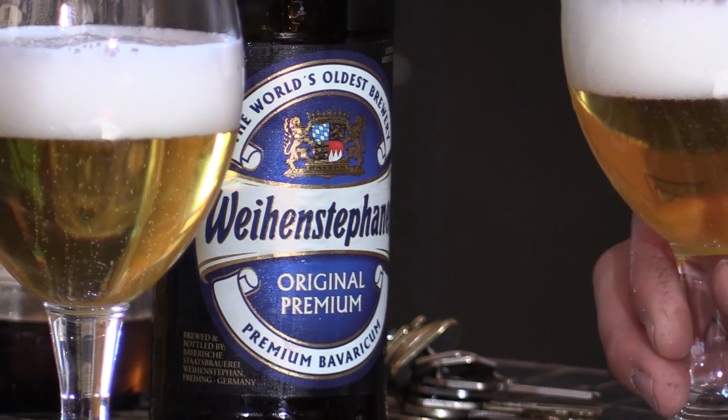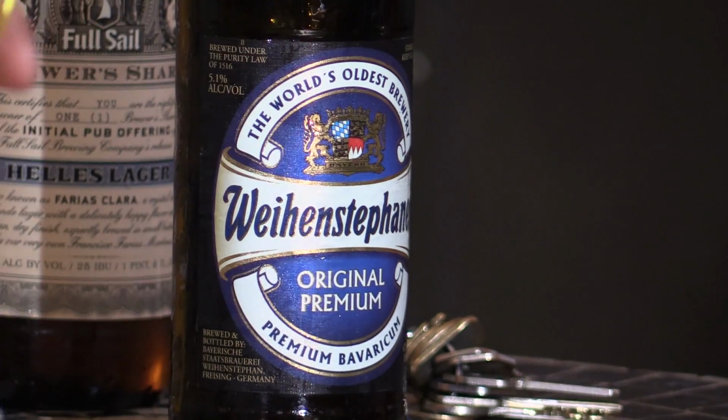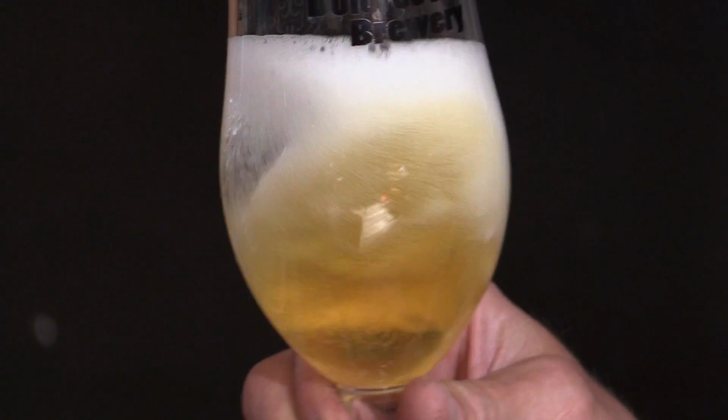Still very enjoyable. Weihenstephan, it's not only a brewery, but a brewing school, one of the oldest brewing schools in Central Europe, and a yeast lab. So when I order yeast for my Hefeweizen and other German styles, I will call Weihenstephan. They've got tradition wired. All right, what's the story behind this guy?